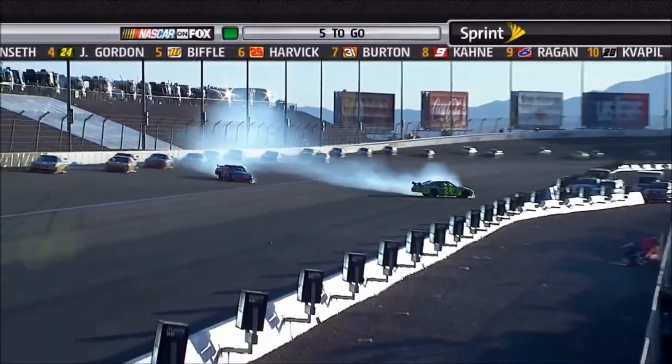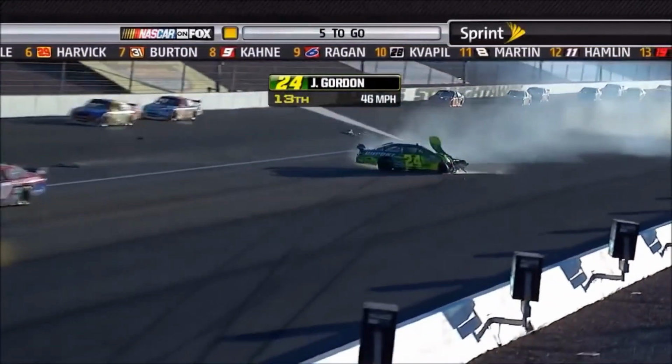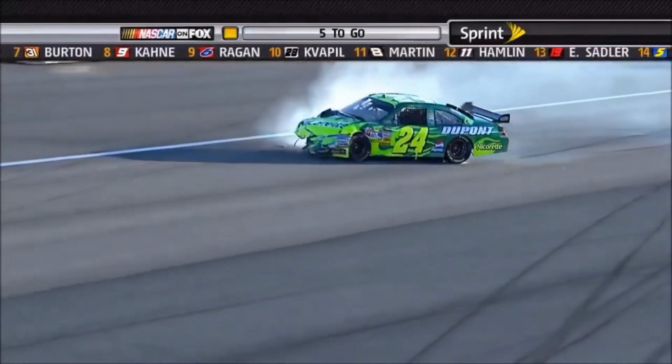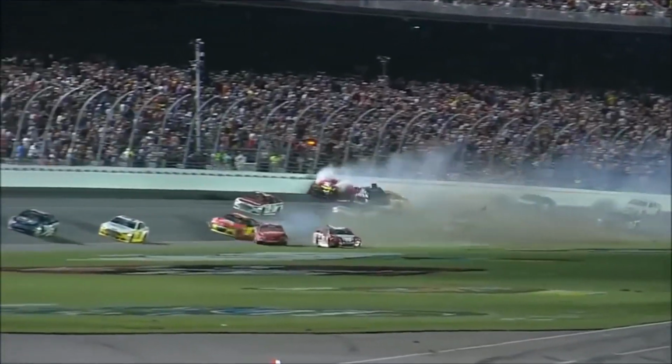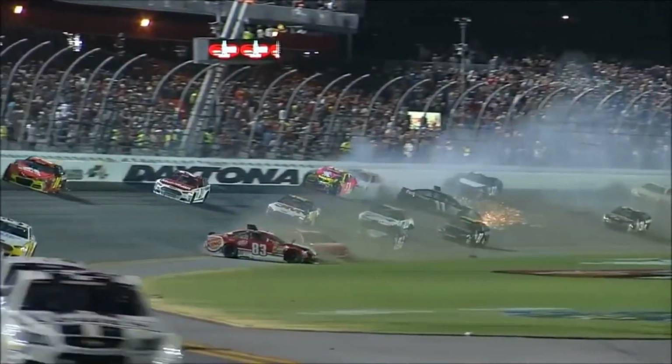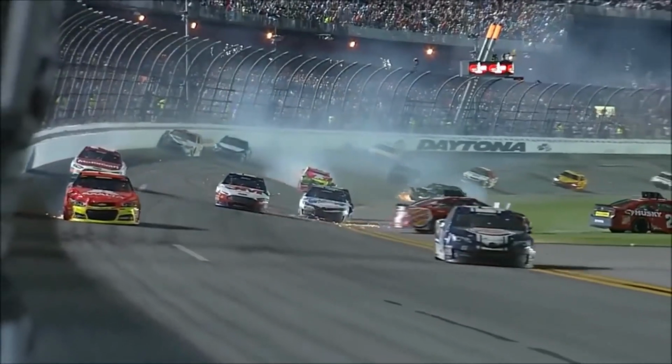Oh, and there goes Jeff. Jeff's in the inside wall, hard into the wall. Caution will wave. Caution will wave. The field is frozen. We'll be coming back to four to go. Crash on the track. Just Jimmy talking about Hamlin got Danny airborne. A.J. Allmendinger, Jeff Gordon, David Ragan, Matt Kenseth all involved.